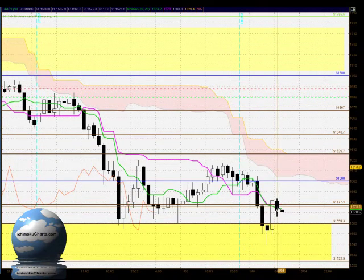With the sellers taking control of this market, it does suggest that the market may trade lower, but it has been only weak control, and we do need to take that into consideration. But certainly the lack of strength from the buyers suggests that there is potential for the market to trade lower. A target would be down around the top of this zone of resistance around 1559.